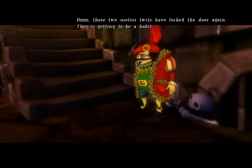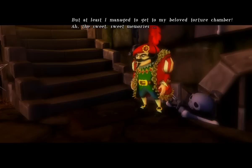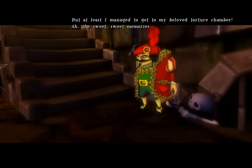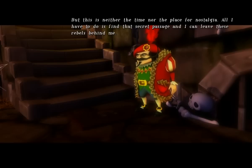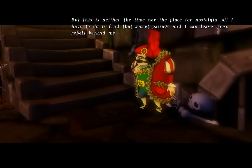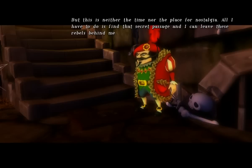Those two useless twits have locked the door again. This is getting to be a habit. But at least I managed to get my beloved torture chamber. Ah, the sweet, sweet memories. But this is neither the time nor the place for nostalgia. All I have to do is find that secret passage and I can leave these rebels behind me.